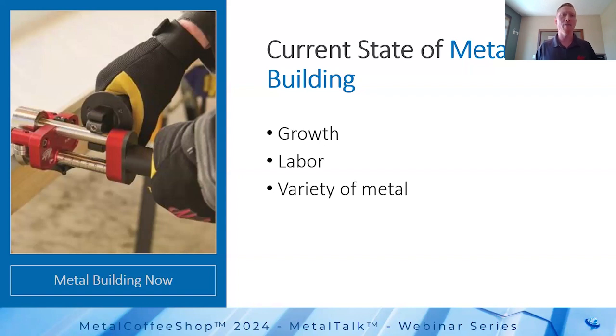Right. So that's where having the right tool for the job is really imperative in order to get in and get out and not have those callbacks when you don't have the labor to begin with in order to fulfill those. So having the right tool for the right job is what we're all about here.